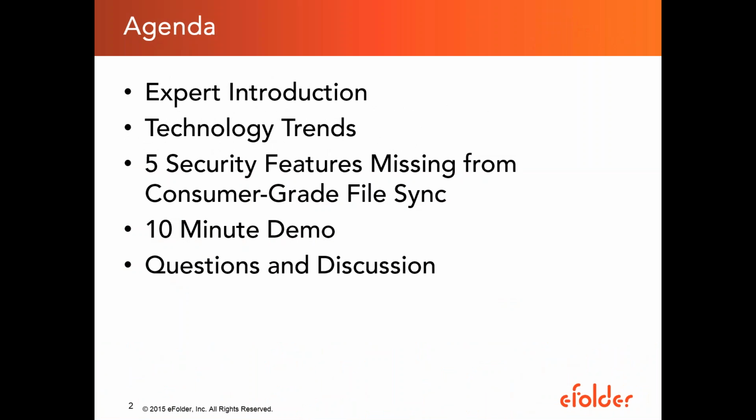Now today's webinar follows a logical flow. After introducing our guest, Carlo Tapia, we will take a look at some tech trends that are shaping the way that your clients work. I'll briefly introduce eFolder Anchor, our business-grade file sync and share solution, and then we're going to look at 5 security features that are offered by Anchor that aren't in consumer-grade file sync products like Dropbox or OneDrive. Carlo is then going to give you a live demo to show you these 5 security features in action, and we'll answer any questions you may have.